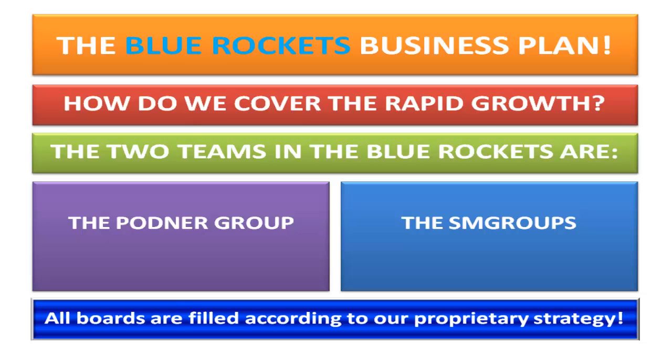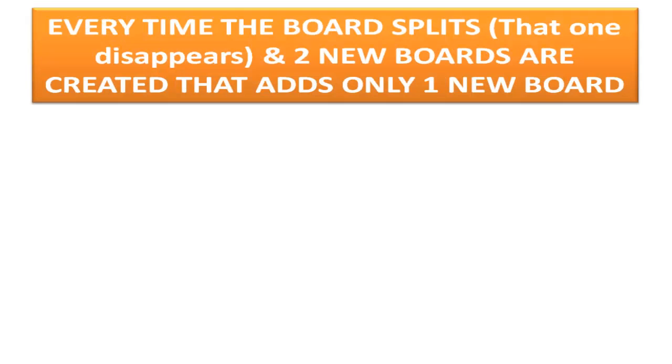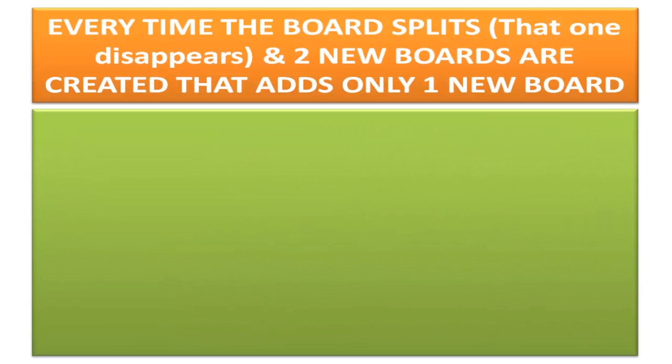We place it. We collect the money, we get E-pins from Rocket Cash Cycler, and we place you one by one. We place the clone boards because we know which board we're going to go next, because there's a follow-me order we have to follow to make sure that no one jumps anyone, that everyone goes in the direction of one goal, and that is to get to the money. Every time a board splits, that board disappears and 2 new boards are created, and that adds only 1 new board in our system. Now, how are we going to cover this?